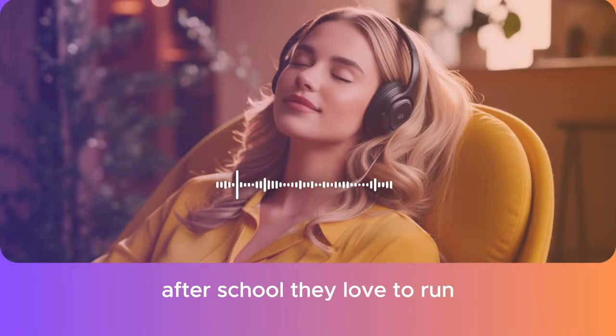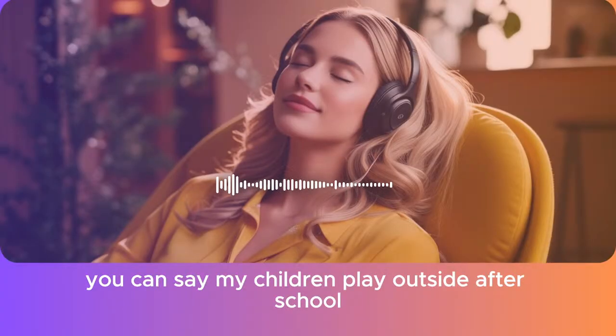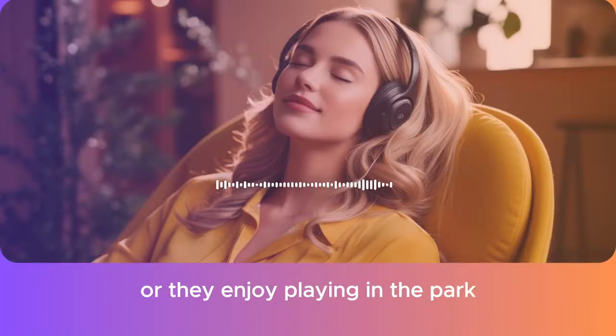After school, they love to run, play ball, and ride their bicycles in the park. You can say, my children play outside after school, or they enjoy playing in the park.